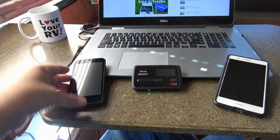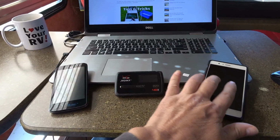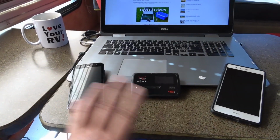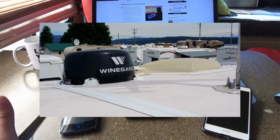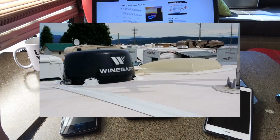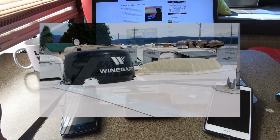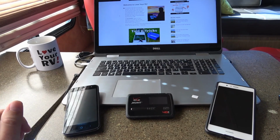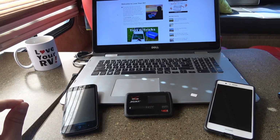And then, so that's our two phones and our main data. This has some data. We also buy a bit of data for this. So we have a bunch of different networks. And then on the roof, I've got, of course, that Winegard Wi-Fi booster that I installed in the summer, but it also has the capability of connecting to a 4G network. So I can buy a plan for it as well, and I think it runs on AT&T as well.